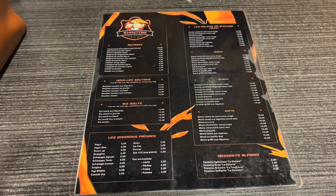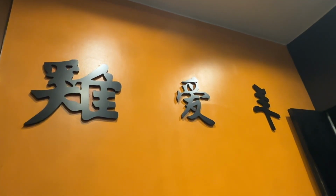After what seemed like forever of a train ride, actually there was a train strike today, we finally managed to reach Brussels. We rushed to an Asian restaurant where we're gonna enjoy some nice noodles and chicken for dinner.